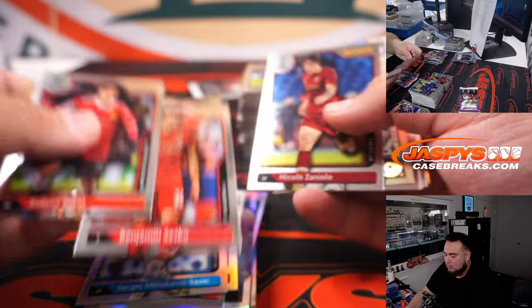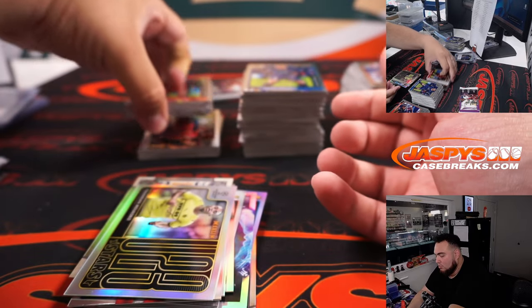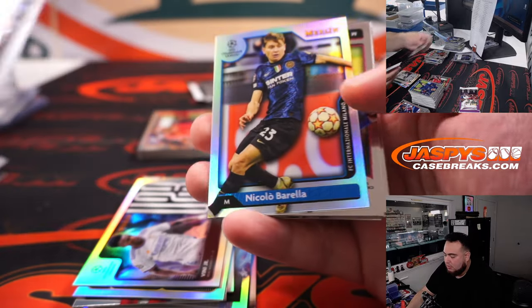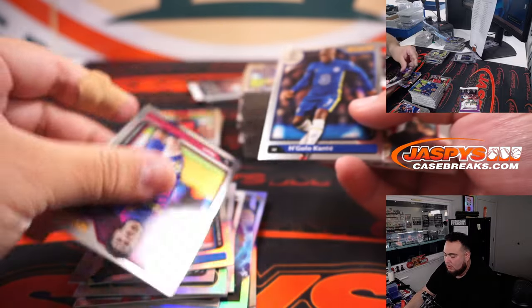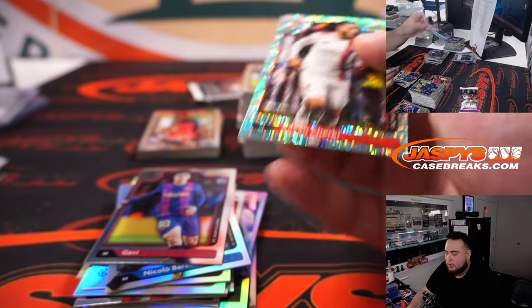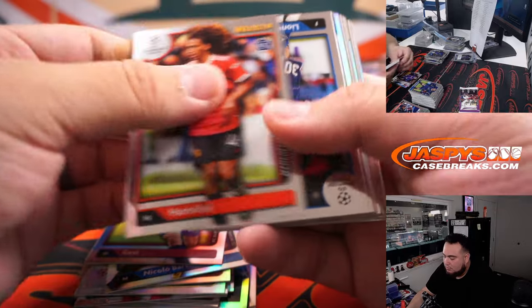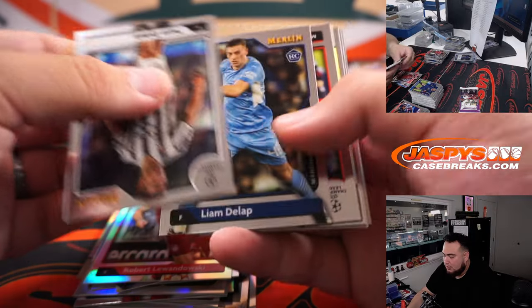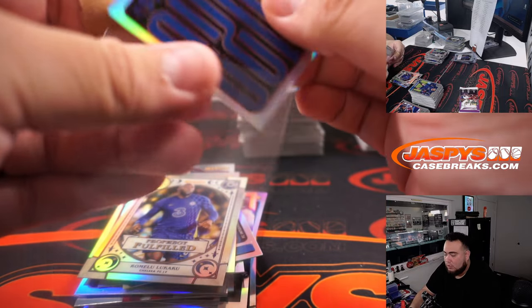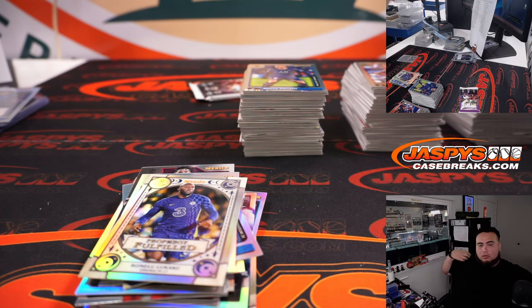Serge Sesko, Trent Alexander-Arnold, Mokoko, Vinny Jr., Nicolò Barella, Gavi rookie. There's another Rayan. Robert Lewandowski, Romelu, and Ferran Torres. All right.